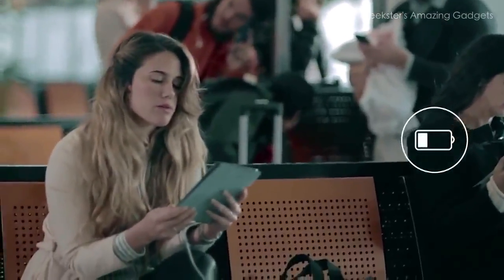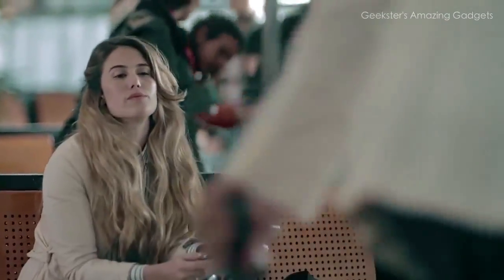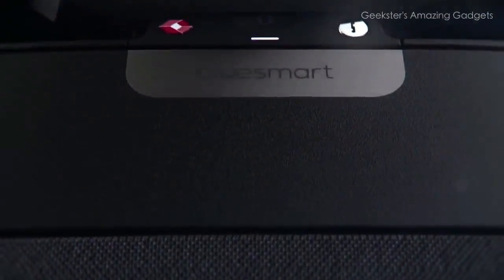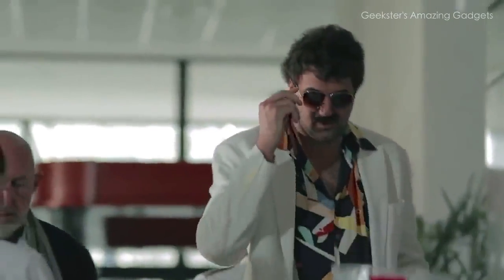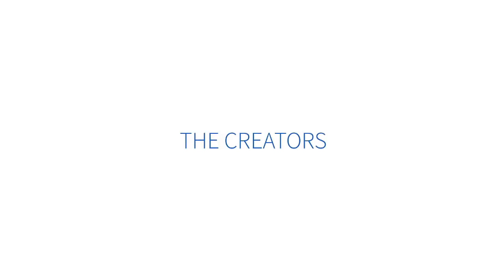Life's too short to fight for an outlet. Blue Smart will recharge your electronic devices with our super powerful built-in battery. So relax. Blue Smart will alert you if you ever leave it behind, or if it finds a new friend. And if it's ever lost, you'll be able to track its location. You will breeze through airport security thanks to easy access to your electronic devices. With Blue Smart, anyone can travel smart. Even this guy. But wait a minute, is this even possible? Who invented this?